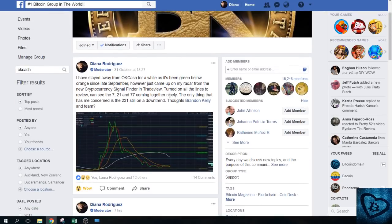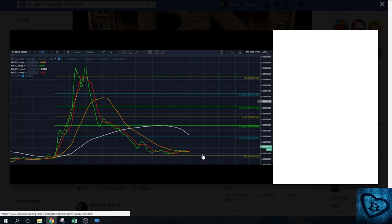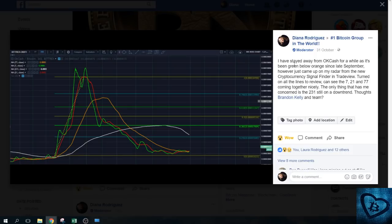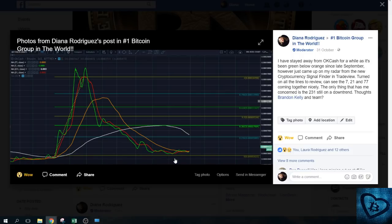Back on the 31st of October, I saw a chart that looked like this. And it says, I've stayed away from OK Cash for a while as it's been green below orange since late September. So that would have been from around here, and it was green below orange the whole time. However, it just came up on my radar from the new cryptocurrency signal finder in TradingView. Turned on all the lines to review, can see the 7, 21 and 77 coming together nicely. The only thing that has me concerned is the 231 still on a downtrend. Thoughts, Brendan, Kelly and team?